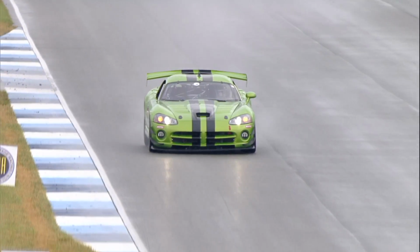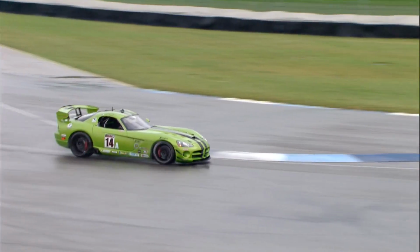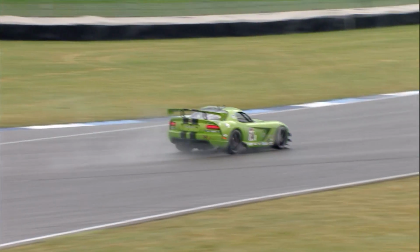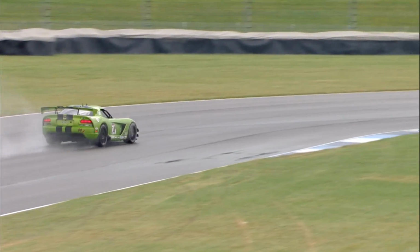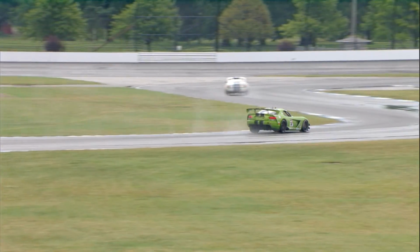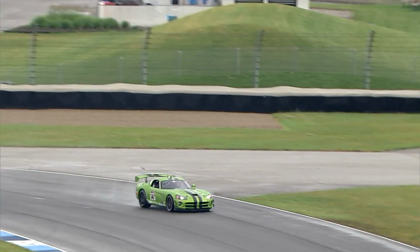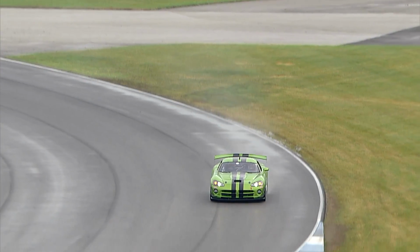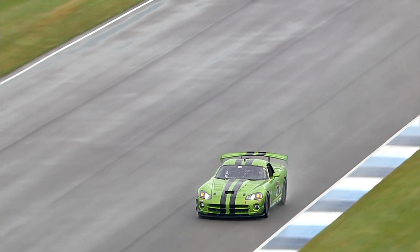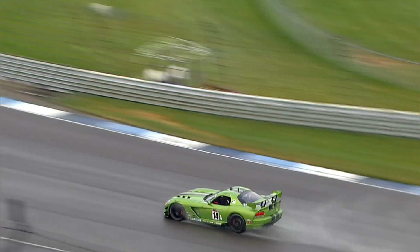Still a lot of moisture out there on the racetrack, but everybody appears to be behaving themselves, which is great. Be very cool to be able to go green flag all the way to checker in this 60-minute event. We're approaching the 20-minute mark, so about a third of the way complete. Robinson in the Viper, White in the Spec Racer Ford, Ivey in the Camaro.